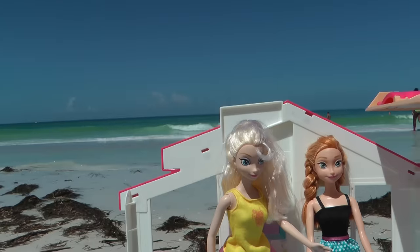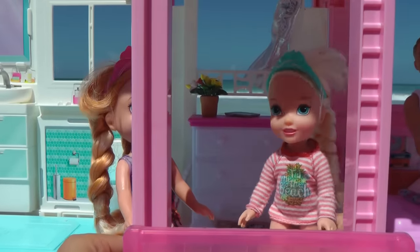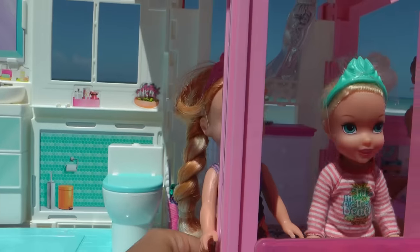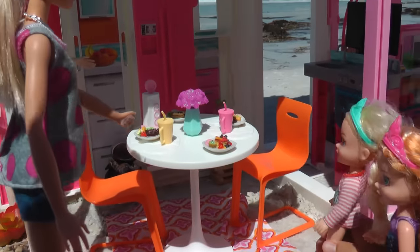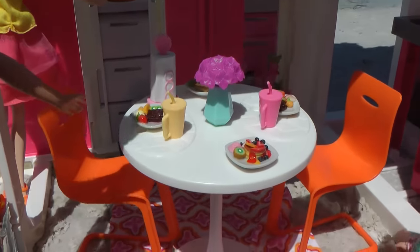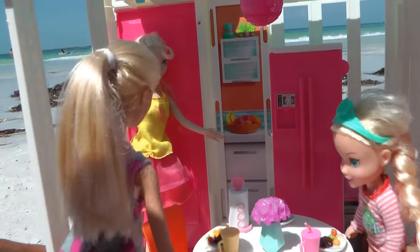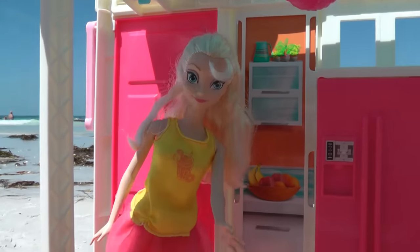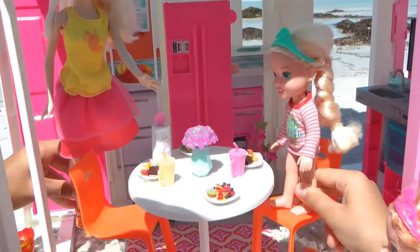Go downstairs. Me first. I want to go first. Okay, we'll go together. Yeah, that's a good idea. Girls, I made some pancakes for you with fruit. Yay! Mmm, yummy. And chocolate waffles. Yummy. And Elsa, you're more than welcome to eat some too. Oh, really? Yeah. Okay. I'll choose to eat those pancakes over there.